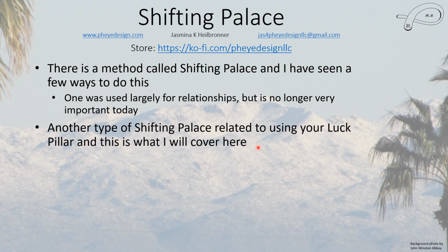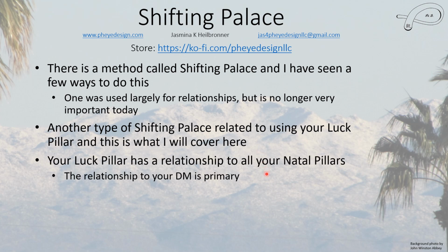Now there is another type, and I'm not 100% sure if they have an extra name associated with them, but it's still just called a shifting palace. And this is the one I'm going to cover here. It is a shift in focus, whereas here you actually changed something in one of the pillars. You don't change anything here, you just change the focus. So your luck pillar has a relationship to all of your natal pillars, and basically we're shifting the focus to different parts of your natal pillars. That's what the shifting palace is about.